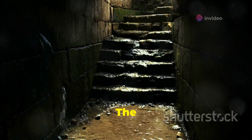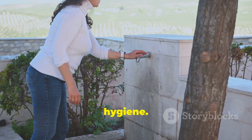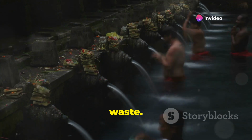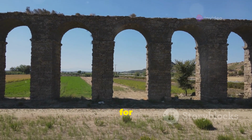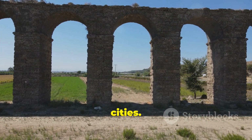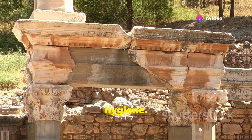Section 6. The importance of water. Water was crucial for both Roman and Greek hygiene. They used it for bathing, cleaning, and even disposing of waste. The availability of water was crucial for these civilizations to thrive. The Romans especially were known for their impressive aqueducts, which brought fresh water into their cities. This allowed them to build elaborate bathhouses and maintain good hygiene.